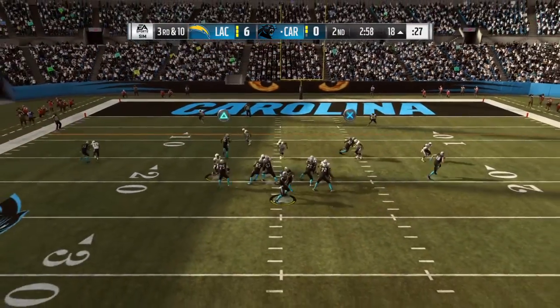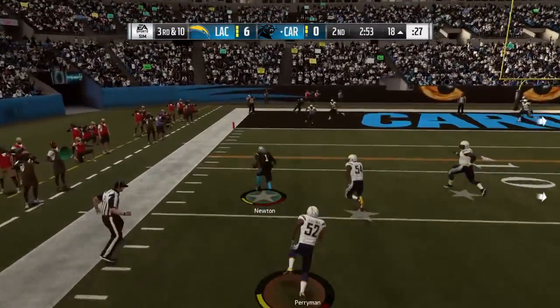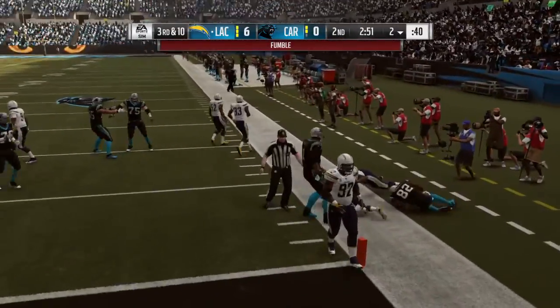But it is third and 10. They gotta get after him one more time. Being chased out there, Cam. He can run for it. Cam comes out. This is recovered by the Chargers.